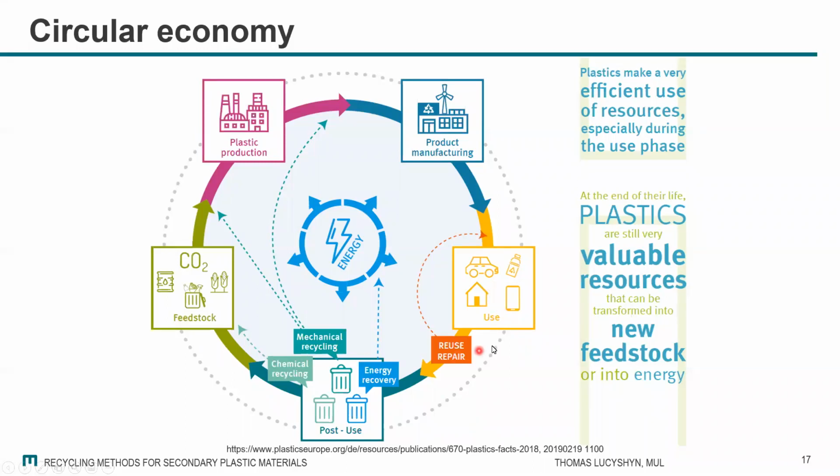So the first one is really acting immediately after this and goes back to the consumer, which means the reuse and the repair options, which are certainly the most preferred one if it's possible. Then it goes to various options regarding the recycling or the use of the material. One is energy recovery, which means basically we are losing the material, but at least we gain some energy, which also is something good. And then we have the possibilities of mechanical recycling and chemical recycling.